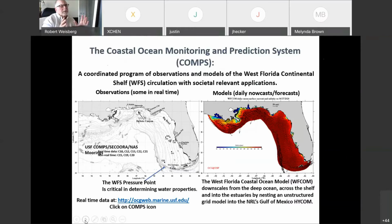So that's kind of the thing that we're doing. It's a coordination between coastal ocean observations and coastal ocean models to try to understand what controls the water properties on the West Florida continental shelf, and therefore what controls ecological issues like red tide, or also fisheries recruitment, or any subject of societal importance that has its origins with the coastal ocean. So let me move on to the next slide, please.